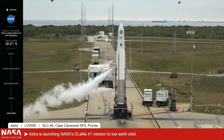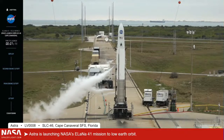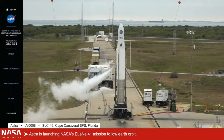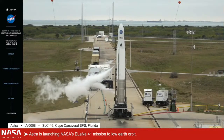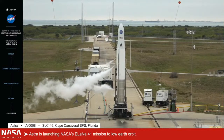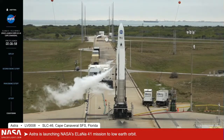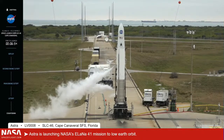Let's go ahead and listen back into the countdown net as the teams go through their final points. Should also point out that boat in the background is not an issue. That is outside the exclusion zone. Just realize you might see that in the view, I promise. The range is green, I'm told. The rocket is actually flying a different direction, so all good here. As the teams get through these final steps, let's go ahead and listen back into the countdown net.